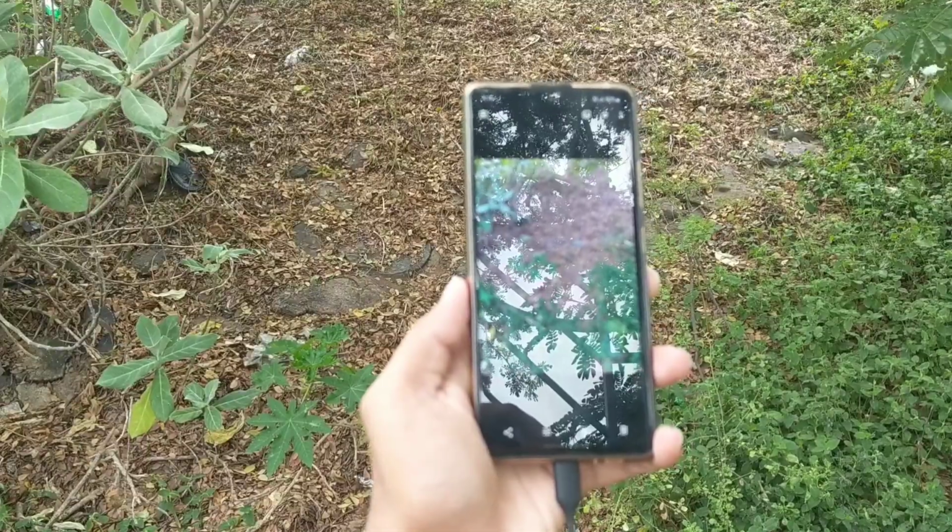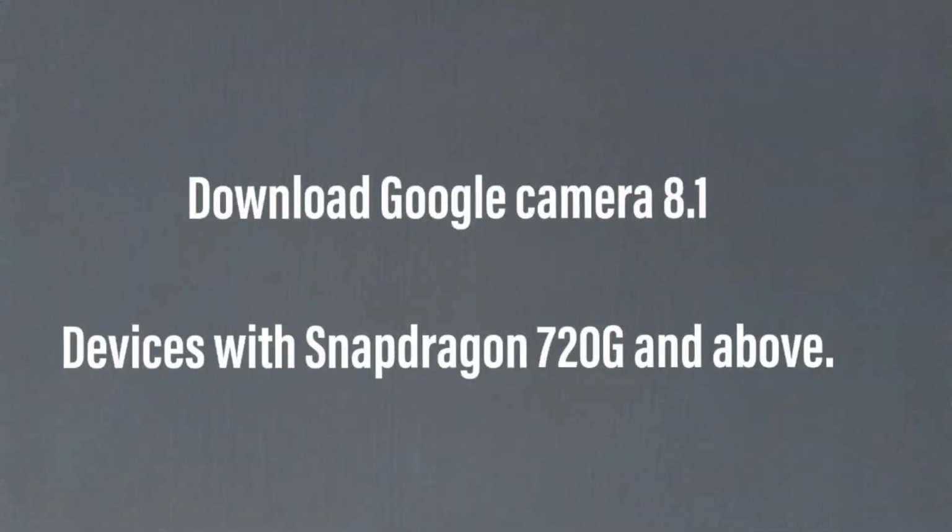A word of caution, do not install it on phones which have less power than the Snapdragon 720G, as anything below that will struggle to process pics taken with HDR on regularly, resulting in slow processing speed and frequent app crashes.